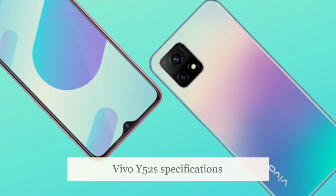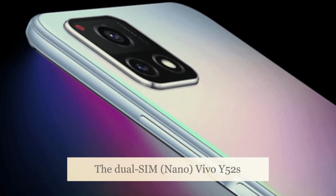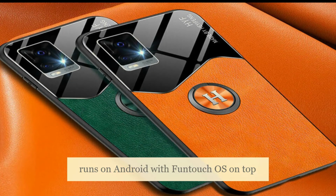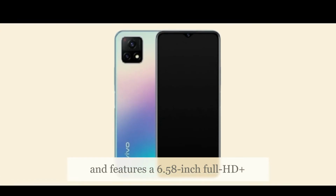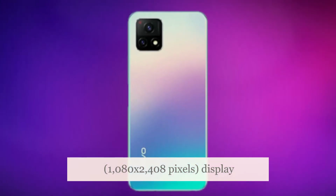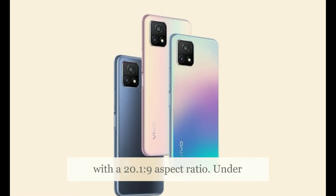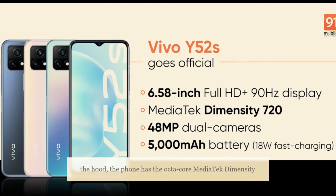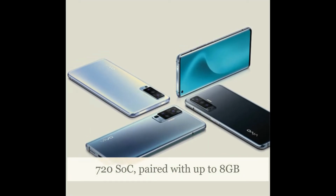Vivo Y52s specifications. The dual SIM, Nano, Vivo Y52s runs on Android with Funtouch OS on top and features a 6.58-inch Full HD+ (1080 by 2408 pixels) display with a 20.1:9 aspect ratio. Under the hood, the phone has the octa-core MediaTek Dimensity 720 SoC, paired with up to 8GB of RAM.